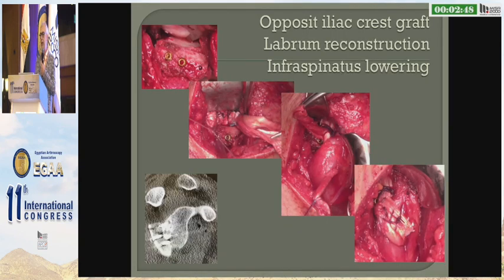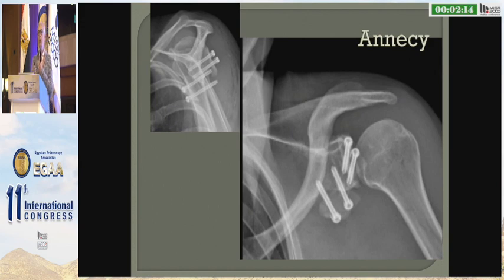This is the case of a male, 22 years old. He had 3 previous surgeries. One arthroscopic stabilization, the second an iliac crest graft, and then I did the opposite iliac crest graft, labrum reconstruction with the tibialis anterior tendon, and the infraspinatus lowering with the remaining of the labrum graft. These surgeries are not that easy.